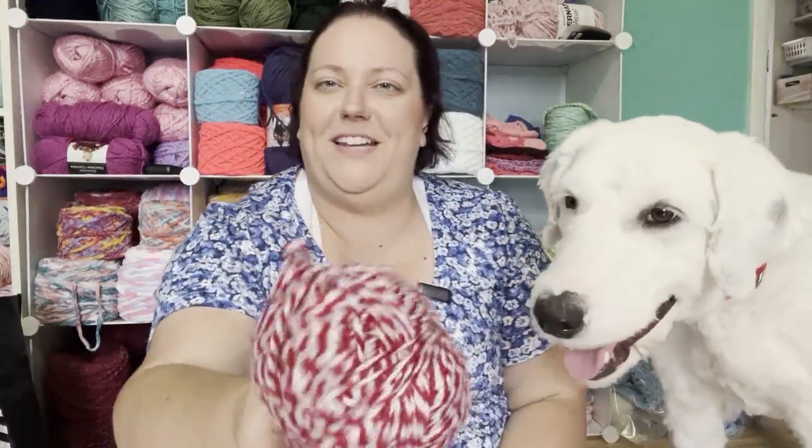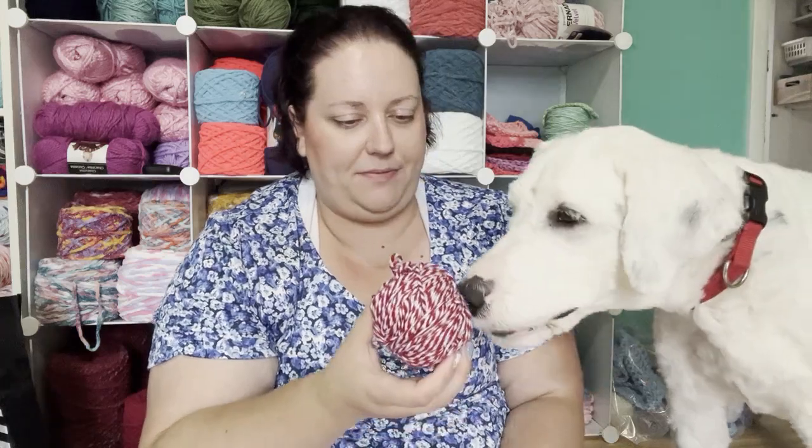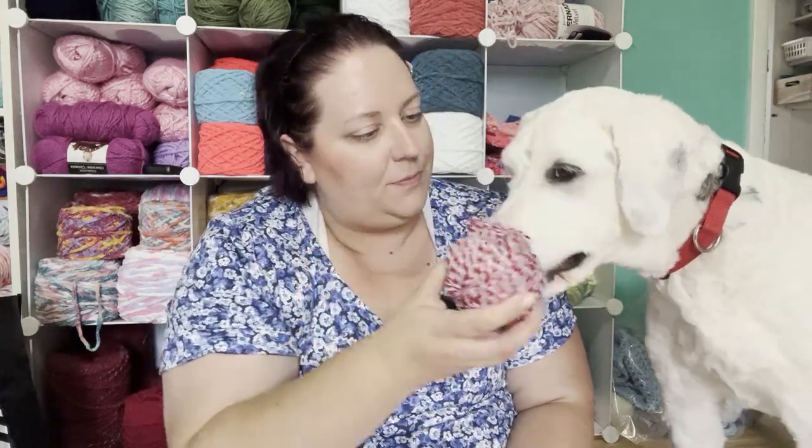Oh, it's in that smells. I'm like, please don't let the yarn smell. You need a bath soon anyway, so it's a nice one. It's like a peppermint.